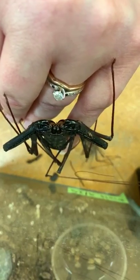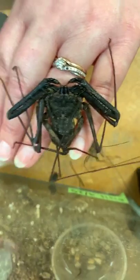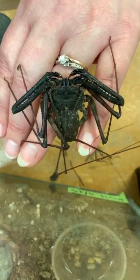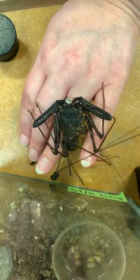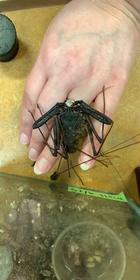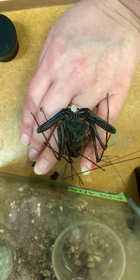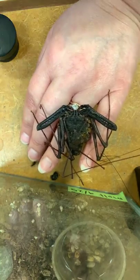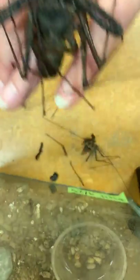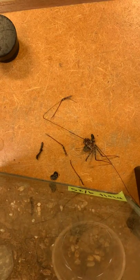Very cool. Now you may have recognized this from Harry Potter. There is one of these in Harry Potter, but the one in Harry Potter is much, much bigger than they actually get. And since these are in Harry Potter, all of our amblypigeons are named after Harry Potter characters, which is pretty cool. All right, I'm going to put him away. Go right up there, pal. There you go.